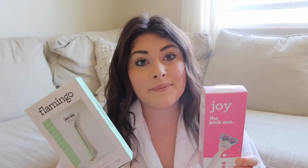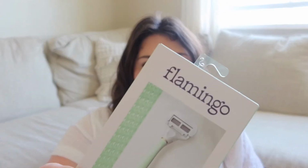Alright, so the first category I'm going to start out with is razors. So I have two different razors here that I have tried out within the past, I would say year, honestly. So I have the Flamingo razor and the Joy razor. Now, one of these is good and one of these is bad, and there's a definite difference. So Flamingo was bad and the Joy one was good. So let's go ahead and talk about the Flamingo razor.